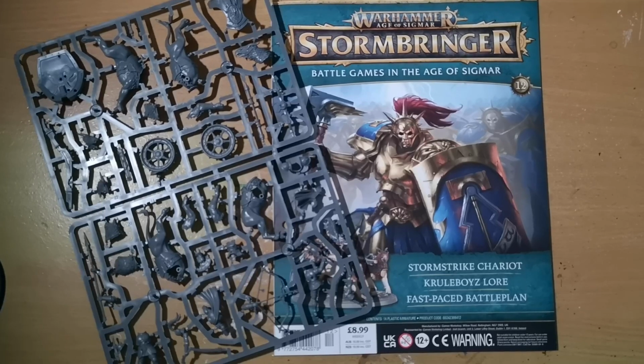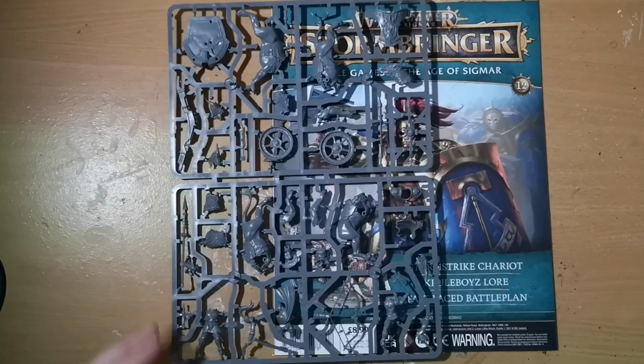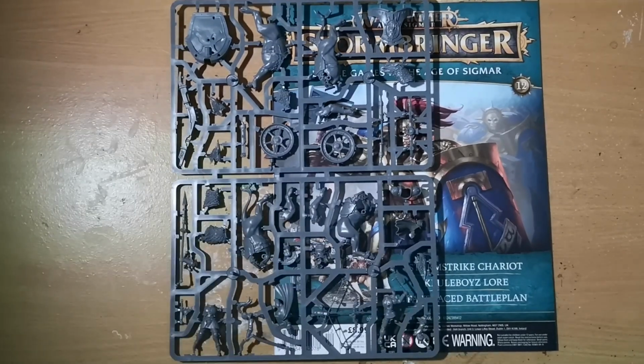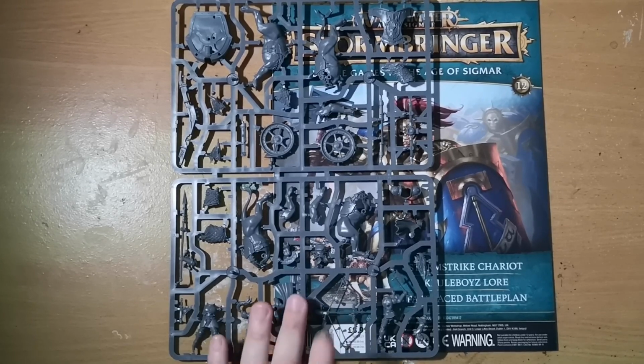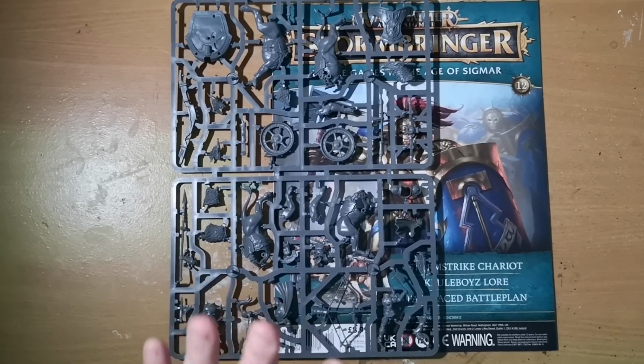Now, this week, we're on issue 12 of Stormbringer magazine, and we have a nice jumbo-sized sprue of plastic for us, and a nice pretty large base as well. Really good stuff. This is the Stormstrike Chariot for Stormcast Eternals. It's led by two Griff Chargers. There are two options for building it. You can build one of the Stormcast with a bow, or you can have a spear. Entirely up to you, but both really cool, and I'm quite looking forward to getting going with this.